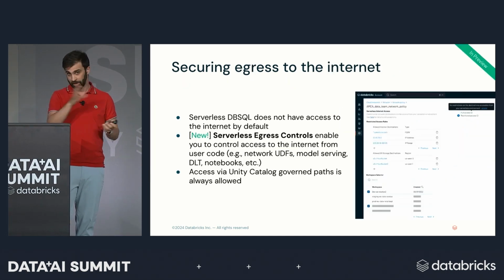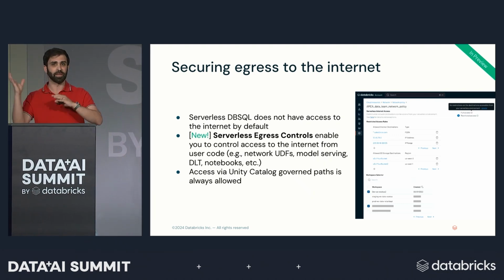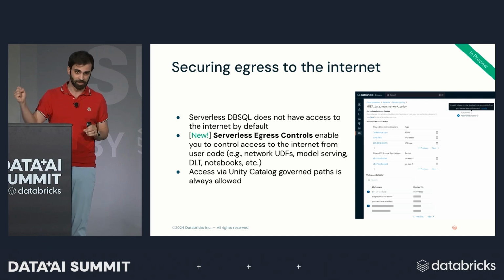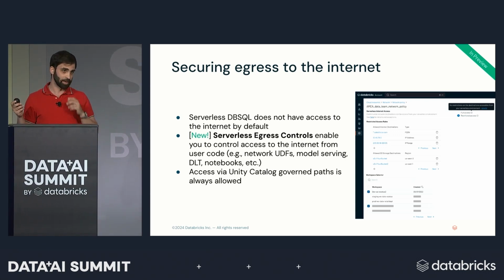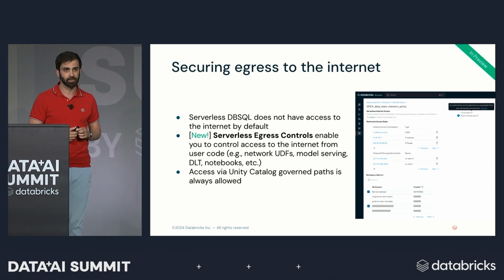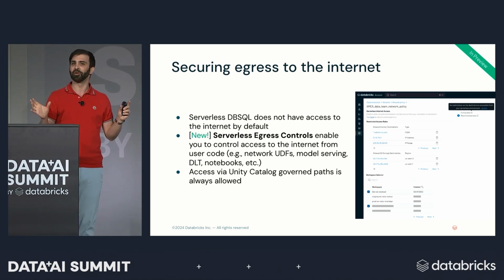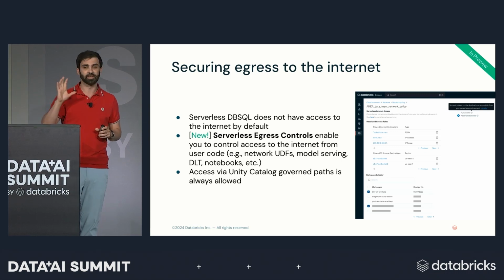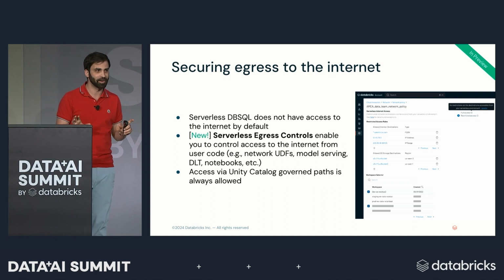That's storage, great. We've covered storage, and using UC, we're even able to create fine-grained access controls saying who can access what inside of those storage accounts. But what about the rest of the resources? And that's where we just announced, earlier this week, how we secure egress to the internet. One thing I should say up front for anyone who's wondering, I need to secure access to the internet, is that DB SQL by default doesn't have access to the internet. So you're already secure in that regard.